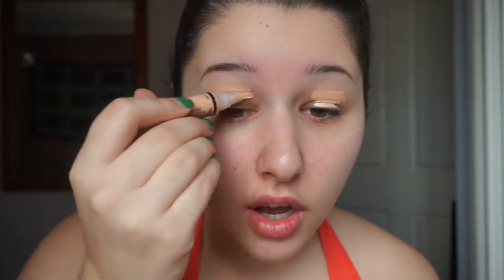Are you seeing this? I should zoom up. Are you actually seeing how dark this is? Oh, that will not do. This is why I never use it. This is exactly why. This is just not working out for me.